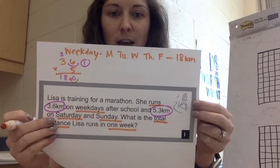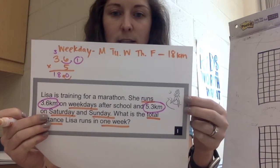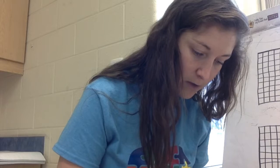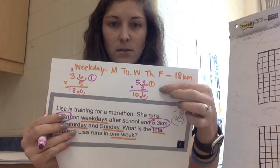Okay? Then I have to figure out how much she runs on Saturdays and Sundays if she runs 5 3/10 kilometers. So Saturday, Sunday, that's 2 numbers. So I'm going to multiply 5 3/10 times 2. I'm going to kick it out one time again to make it a whole number. And then I'm going to multiply. So 3 times 2 I know is 6. 2 times 5 I know is 10. Add that decimal back in there, one place. I get 10 6/10 on Saturday and Sunday.